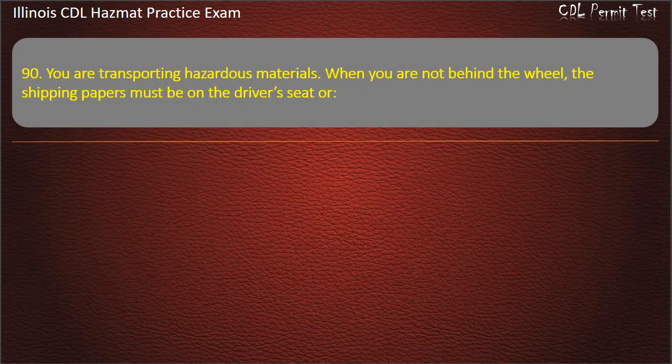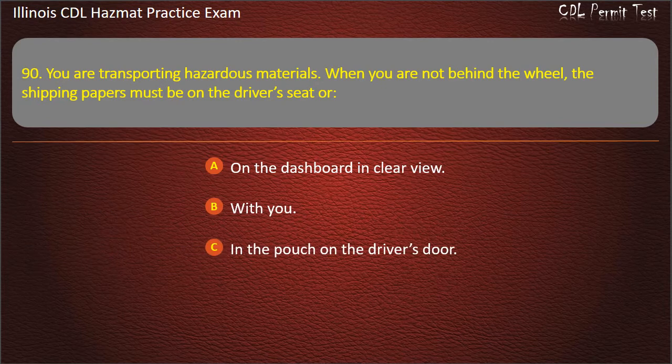Question 90. You are transporting hazardous materials. When you are not behind the wheel, the shipping papers must be on the driver's seat or on the dashboard in clear view. With you. In the pouch on the driver's door. Answer. In the pouch on the driver's door.